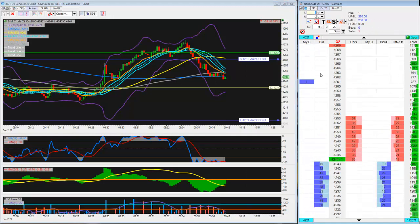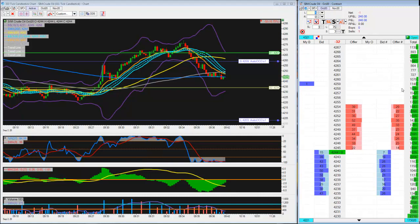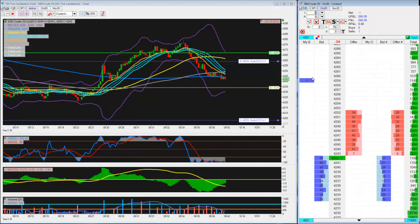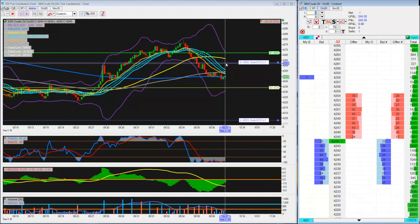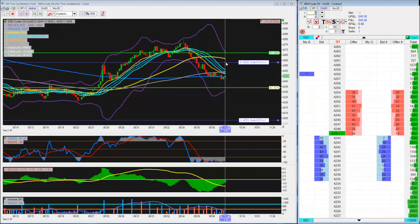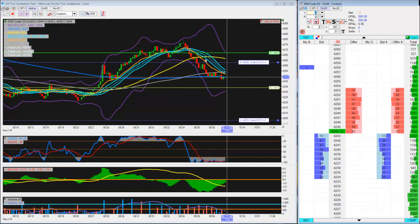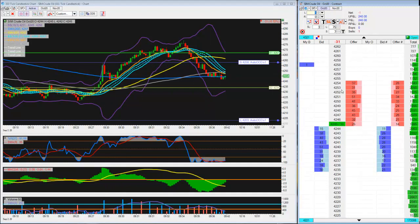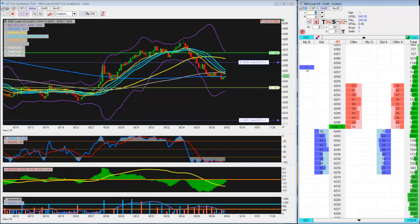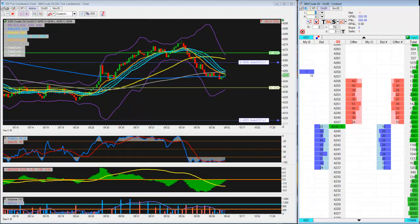Let's go ahead and lock in 10. Lock in 11. It's about as far as I want to get right now. Looking back over here. Maybe one tick below that at 57 might be as close as I want to get right now.